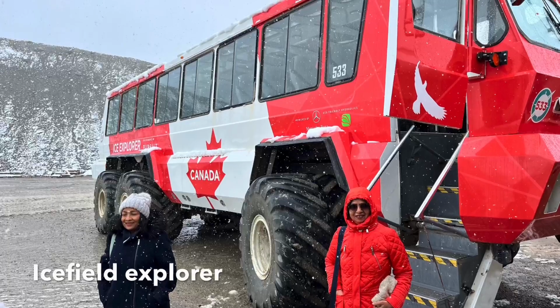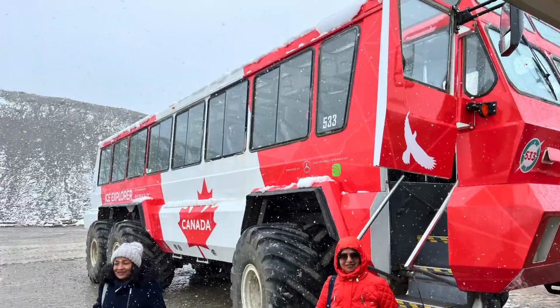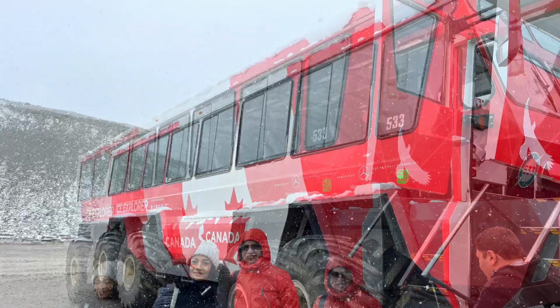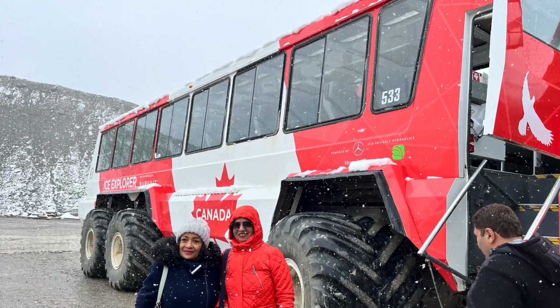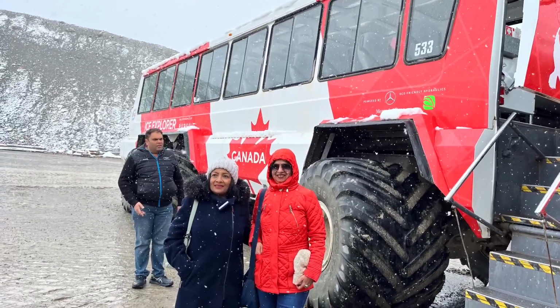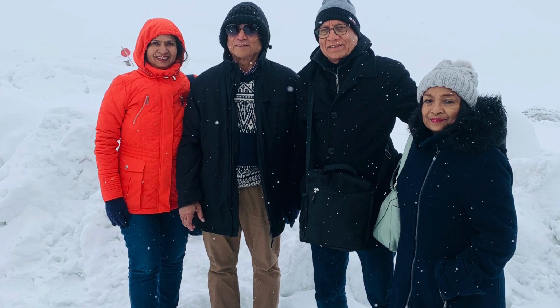Our first stop that day was Athabasca Glacier, which is one of the most accessible glaciers in the world, and it's the most visited glacier in North America. It's about 6 kilometers long and has an area of about 6 square kilometers.